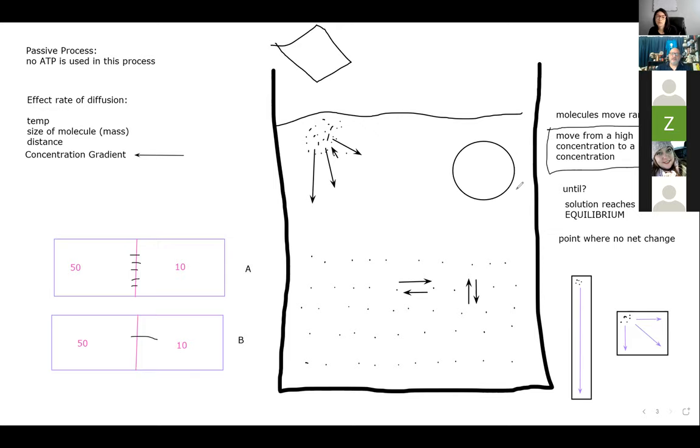It drops. Yeah, it rolls to the bottom of the hill. Do I need to push it or kick it or use any of my energy to get it to roll down the hill? No. It has its own potential energy that it uses to roll down the hill. And the steeper the hill, the faster the ball goes. So the greater the concentration gradient, the faster diffusion takes place. All right, so hopefully that answers that question.